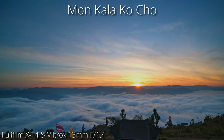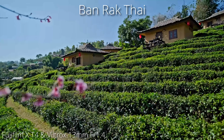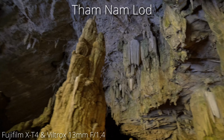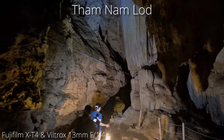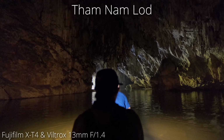I bought this lens and I used it extensively, day and night. I put it through all its paces. I used it inside the cave, upon the top of the mountain, in moist and misty conditions. I have put this lens in varied conditions and it did not fail me ever.